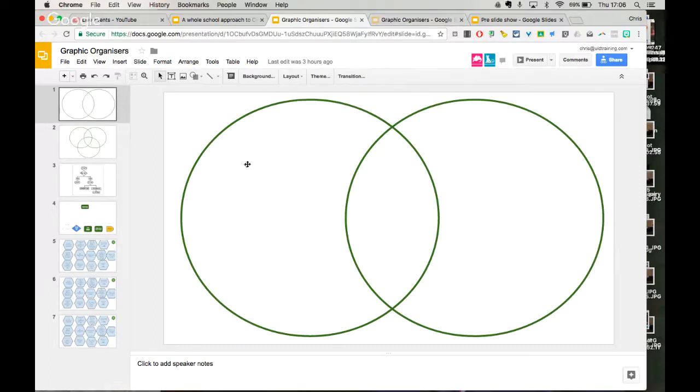So, for example, we might have a Venn diagram, and I might get them to classify plants. So they would just go and get a text box, and I would add that in, and I would say, in fact, we'll do fruits. So tomato, and then I might do another text box, just drop it in here, and I might do carrot, and then we'll do another text box, and I'll put it over here, and I might do apple.